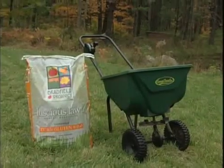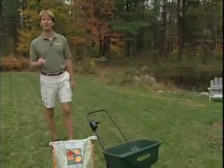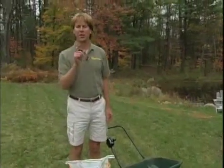If you're thinking of making the transition to organic lawn care, the fundamental difference for many people will come in the way they buy and apply fertilizers. But before we get started, I want you to think about one thing. Switching to organics is not a product for product swap. An organic lawn will function much differently than a traditional lawn.